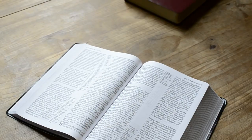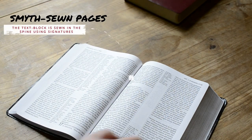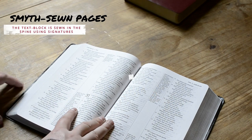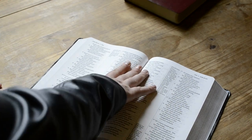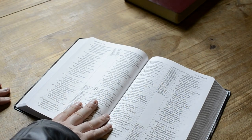Now, this Bible is Smyth sewn, so all the pages are sewn right here in the back of the spine to hold them together for a long, long time. So you don't have to worry about pages coming off as quickly as if they were glued.